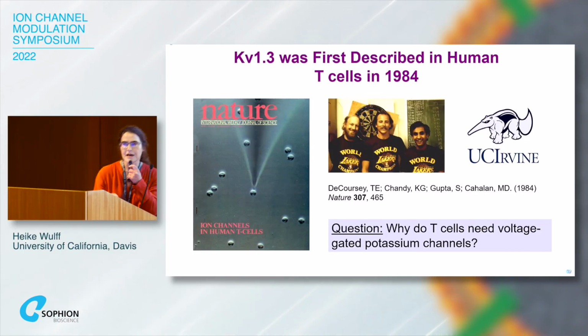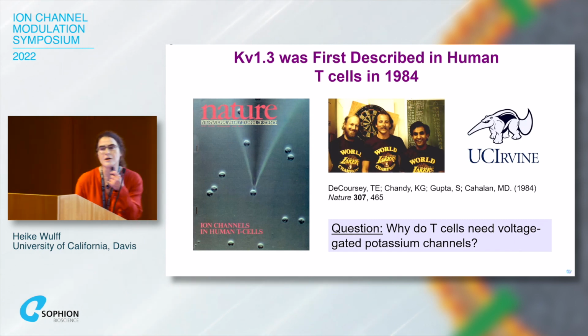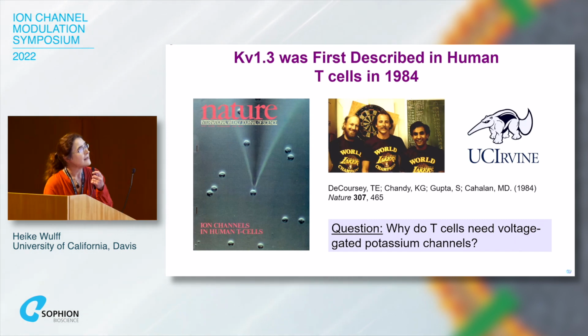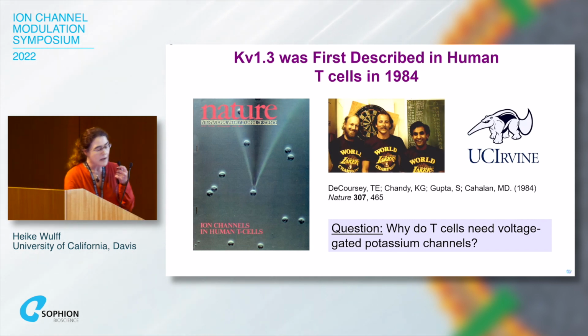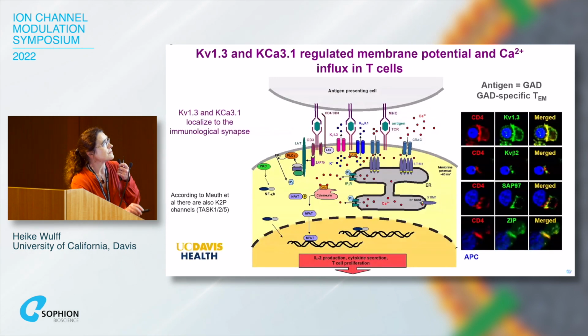Okay, potassium channels with the biophysical properties of what was later identified as Kv1.3 were first described back in 1984 by Michael Cahalan, Tom DeCoursey, and George Chandy at UC Irvine. This, of course, raised the question, why do T cells need voltage-gated potassium channels?